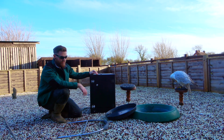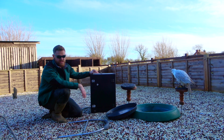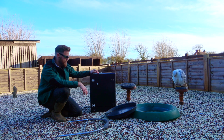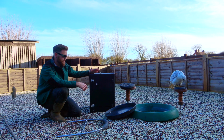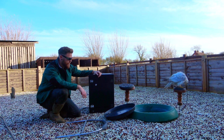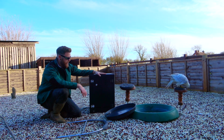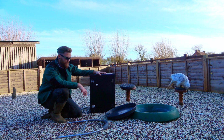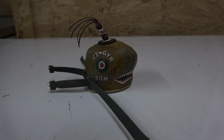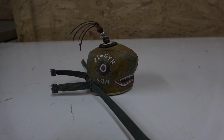Say a wooden box, 60 quid, it'll last you a season before it looks horrendous. So get plastic. They're easier to clean, they're stronger, and they look a lot nicer as well, I think. So hope you all enjoyed that. We're going to go on to some other equipment now, but yeah, this is the outside weathering lawn equipment. And cheers, guys.